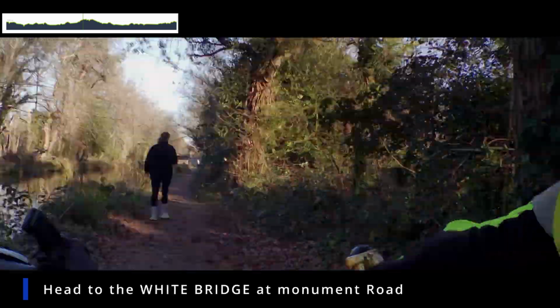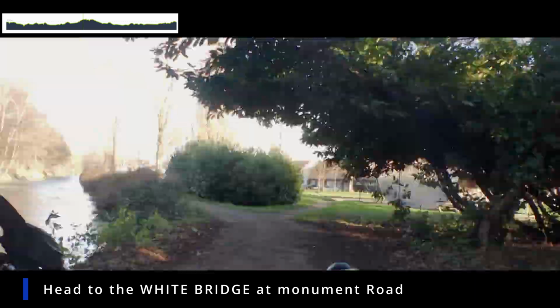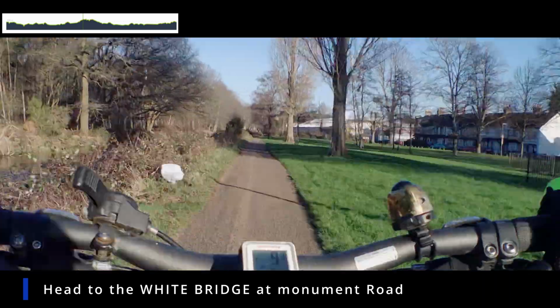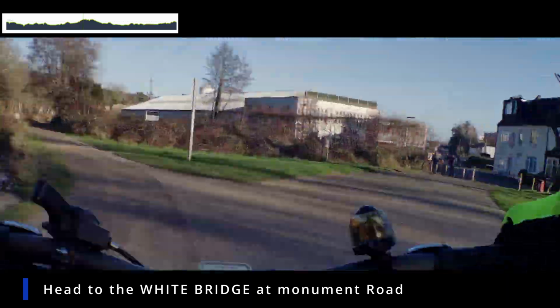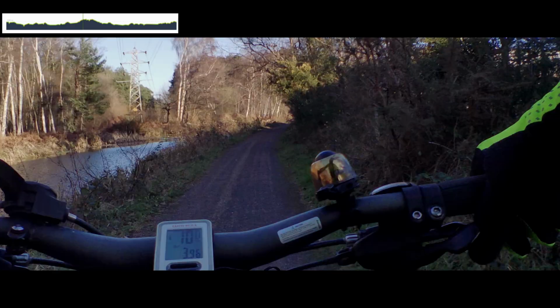We're now heading out towards the other side of Woking, towards Sheerwater. It's the big white bridge that we're looking out for, so we can follow our way past the play park and the open ground. It's very peaceful here, despite the fact that it's a little bit more commercial.